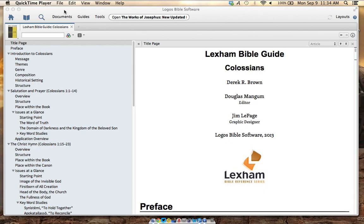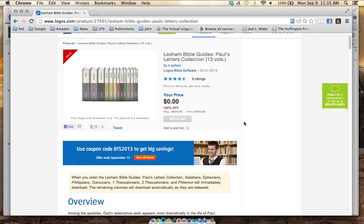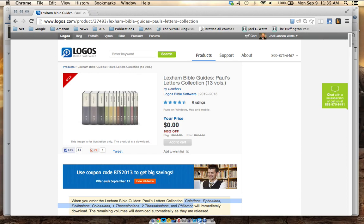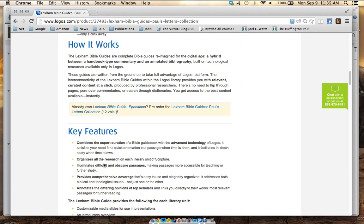I'll take this time to introduce to you the Lexham Bible Guide. It's a series, actually, of Bible guides for Paul's letters. To start, you have a few that are available, and then you have more that are coming out when they are released. These are the ones that are available. As you can see, the other Pauline letters are not, and they will be released later on.